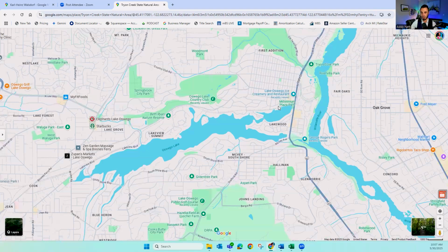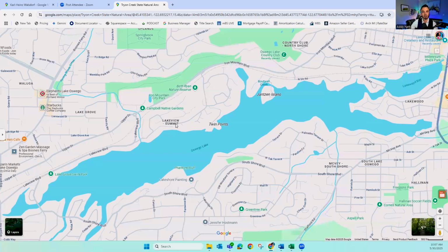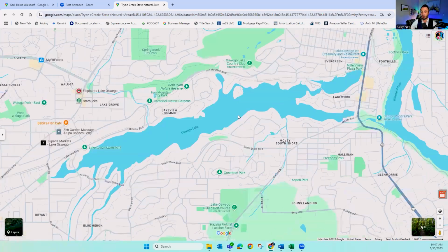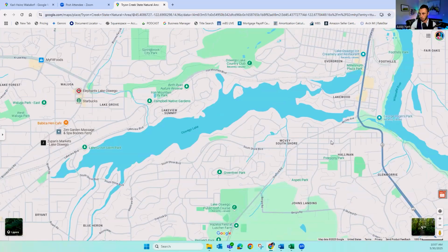Currently, the nearest public access is closer over here, which you can see, this inlet area. There's a public park that you can go down, and it's managed by the city, and there's lifeguards, and you can swim. Outside of that, it's really challenging to get dock access for a boat, unless you own the slip or live right on the area. Future improvements are in the works.